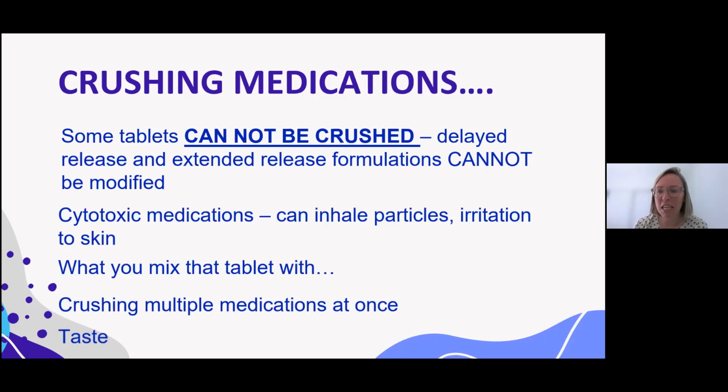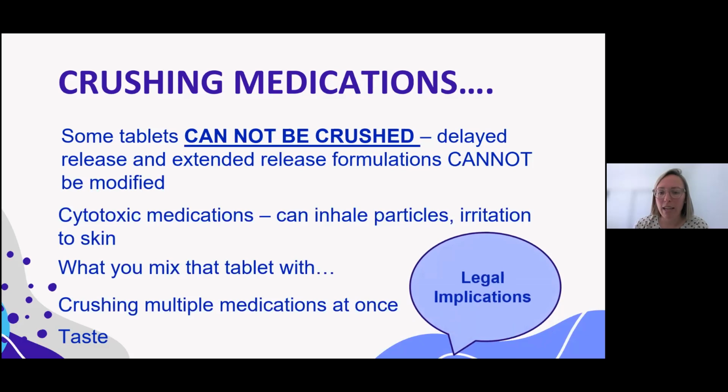And taste, obviously. Crushing tablets, the taste of them can be pretty awful, let's be honest. And there are legal implications. Common law requires that the right medication is given to the right person at the right time, and the right dose is given via the right route. And that will be stated on the product. Now, once we start tampering with those sorts of things, we're then considering that medication to be off-label use. And so it increases the liability for any harm that occurs from taking that medication. So if medication is altered without first speaking to, say, a pharmacist or the GP, the greater liability lies with the person giving that medication.